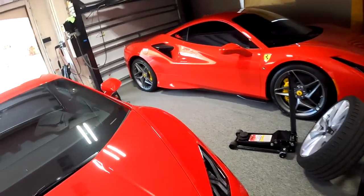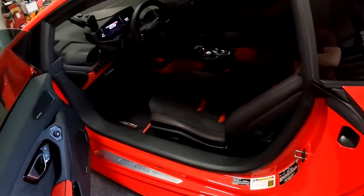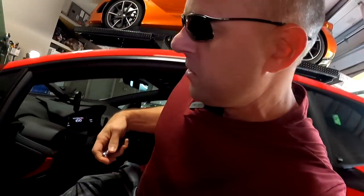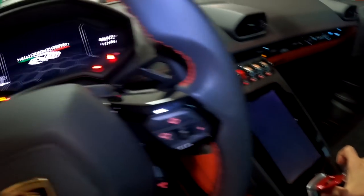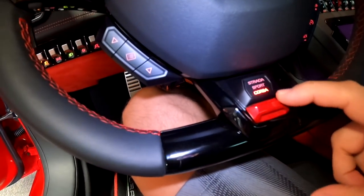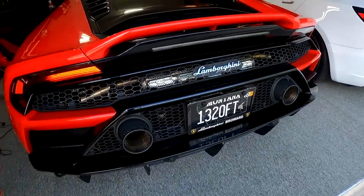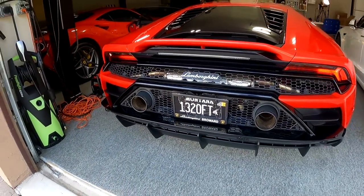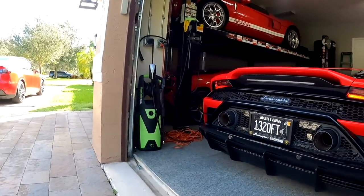Let's get a quick cold start on the Huracan. This V10 sounds super, super wicked. Here we go. Oh yeah, down into Corsa mode. Beat that V10 sound. This thing sounds incredible. I don't even know if you can still hear me.